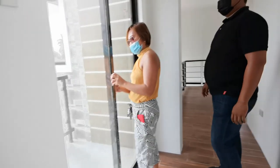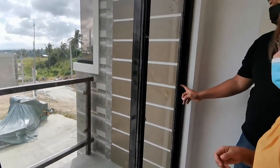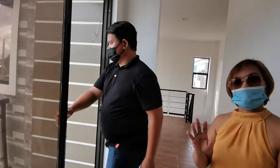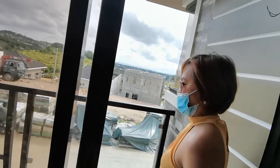Wow, it's big. So this one has a balcony entry. Not a balcony unit. There are balcony units. So for the prime, and this is their biggest balcony.